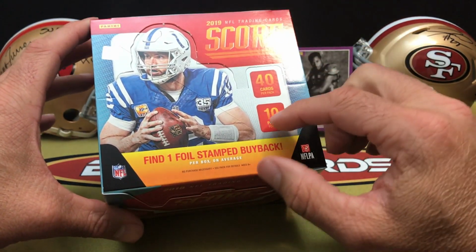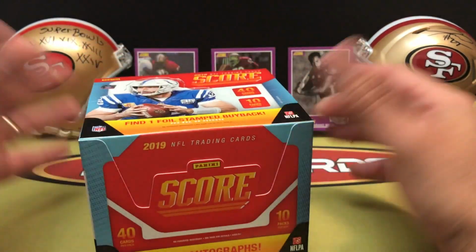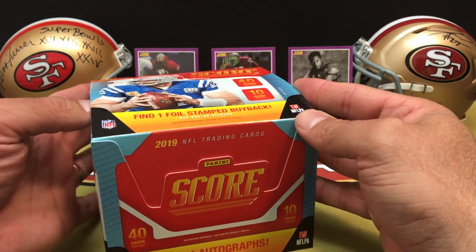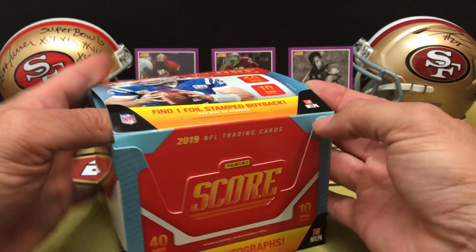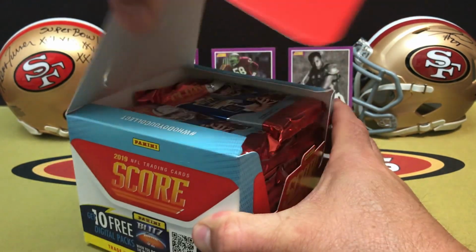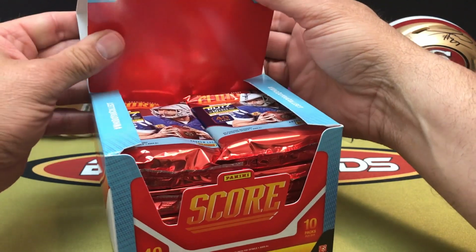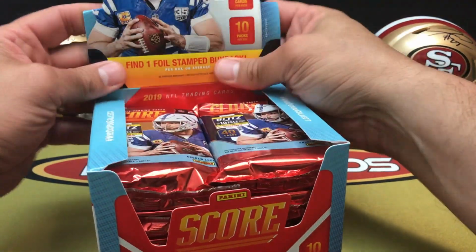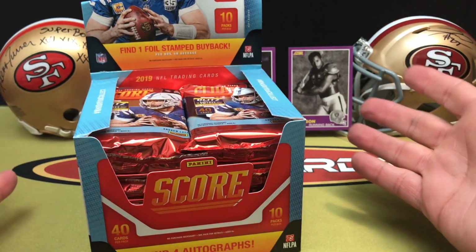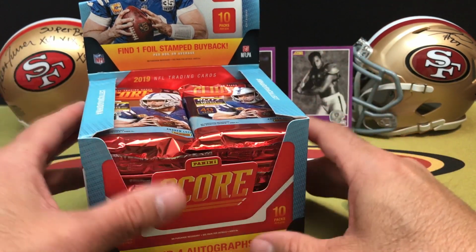I actually collected the entire set of 2018. I've been a Score fan forever, way back since 1989 when they started it all. But what I like about it, good, reasonable product. So if you're a beginner collector, or if you're someone who, like me, likes to collect the sets of cards, this is one that's got a lot of cards attached to it. It'll come out in a lot of different formations, whether it's hobby box or retail boxes. You're going to be able to get your hands on a lot of cards pretty inexpensively.